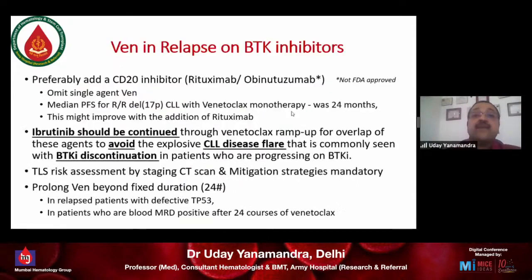But if I look at venetoclax in relapse on ibrutinib, which is the commonest thing happening in day-to-day practice in the West currently, preferably add a CD20 inhibitor and don't give single-agent venetoclax. Now, obinutuzumab has not been approved for the relapse refractory setting, so rituximab remains the therapy. The median PFS for relapse refractory deletion 17p CLL with venetoclax was 24 months. So if you add rituximab, it can be much higher.